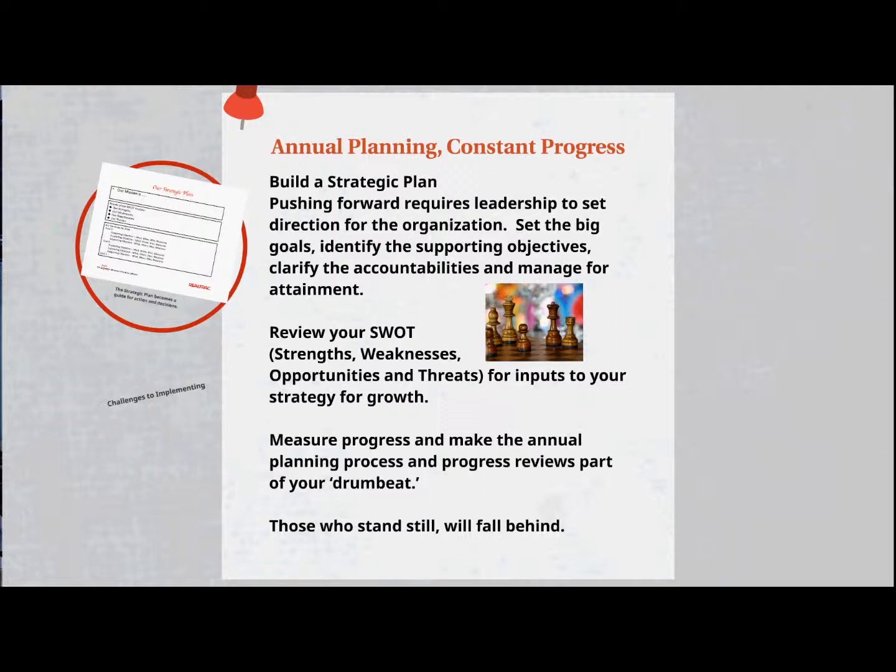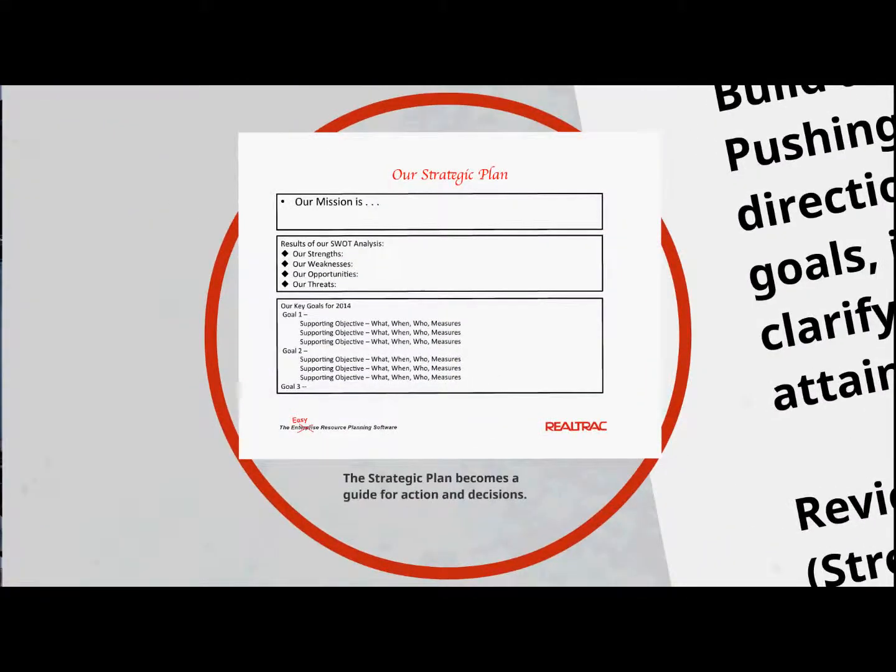attainment. Review your SWOT, your strengths, weaknesses, opportunities, and threats, for inputs to your strategy for growth. Measure progress and make the annual planning progress and process reviews part of your drumbeat. And remember, those who stand still will fall behind. Here's an example strategic plan document, just the very beginning of it, but it becomes a guide for action and decisions.